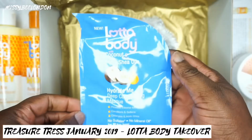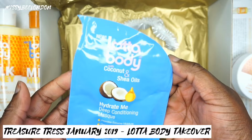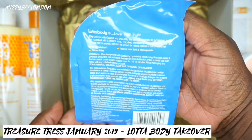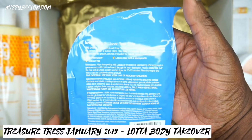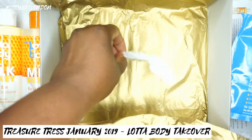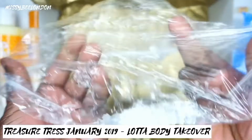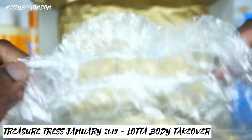The last product is the Lottabody Cocoa Nut and Shea Oil Hydrate Me Pure Deep Conditioning Mask. No sulfates, no mineral oil. For all natural hair types, or for all hair types. Provides extreme moisture, conditions and softens, detangles and adds shine. And they included a lovely deep conditioning plastic hair cap to put on your head when your hair is in the deep conditioning phase.